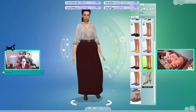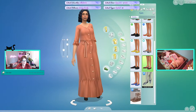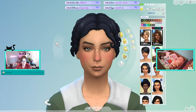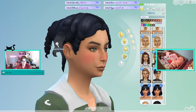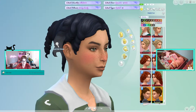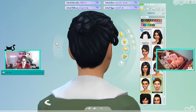Oh, I'm like, why aren't the shoes changing? They're built into the outfit. Yep, that makes a lot of sense. Yeah, you know what? Let's just go for it. Let's see. I got like some bobs. Is that one? No. Just have to find them, which is always very interesting. Oh, where are they? That's not it either.